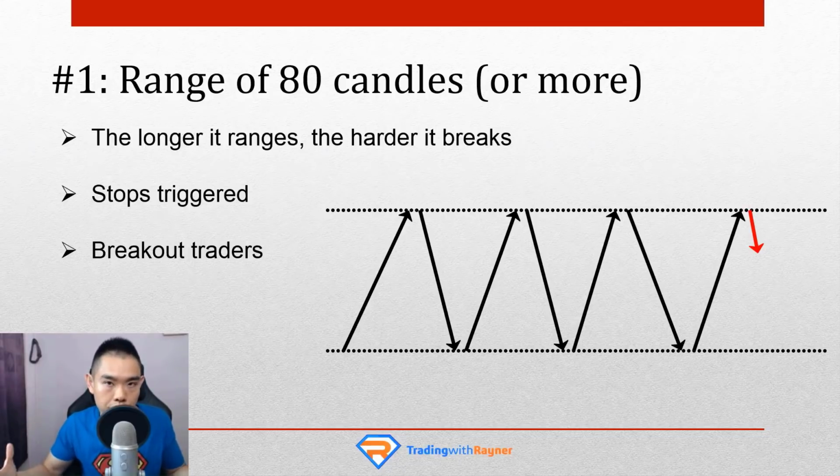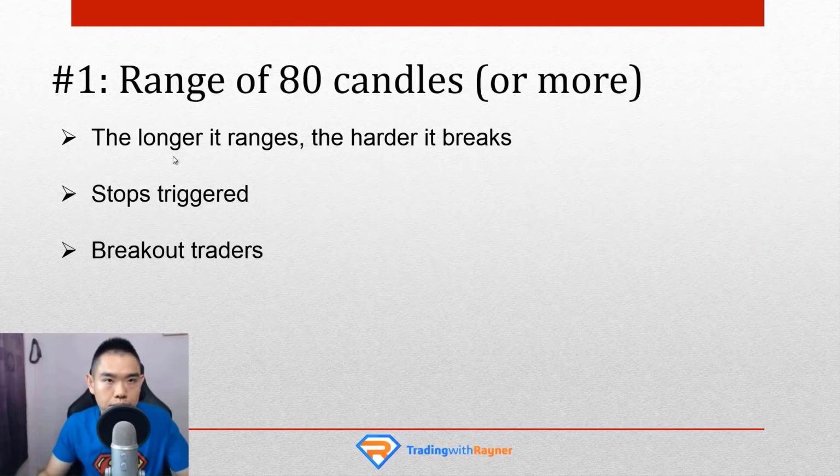The longer the market is in a range, the more stops will be accumulated at the ends of the range, and if triggered, it could fuel buying pressure if the price breaks above resistance, and vice versa, could fuel selling pressure if the price breaks below support.